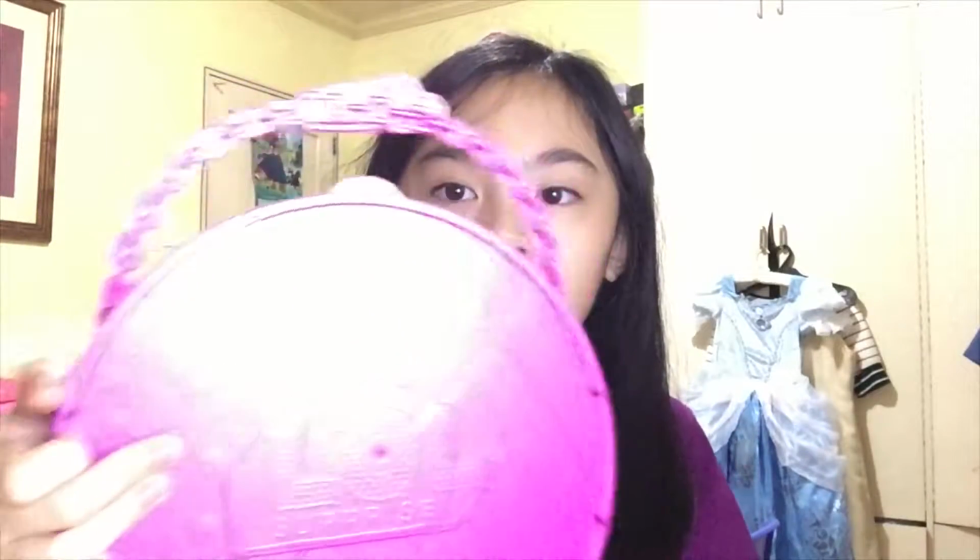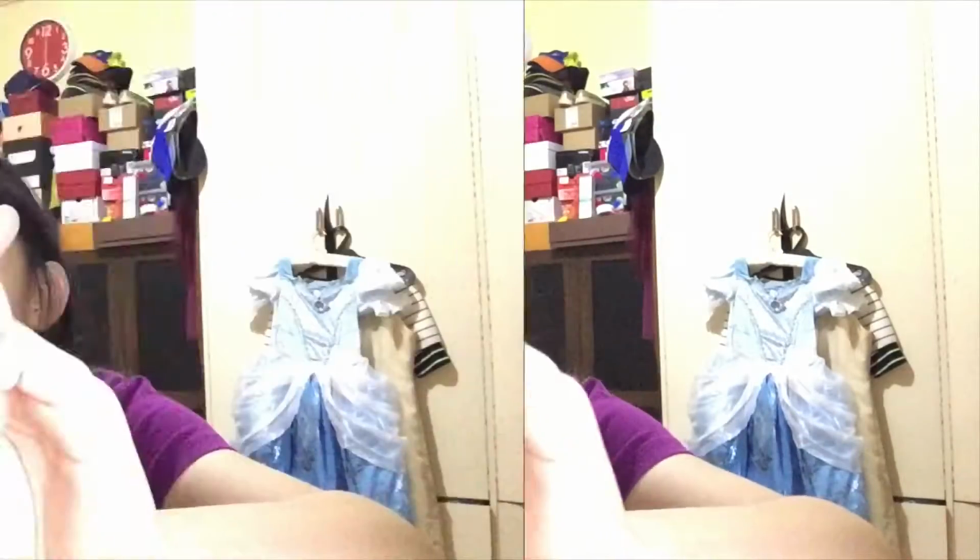I'm gonna open an LOL Pearl Surprise. I'm gonna bring this in the bathroom so it won't spill. So this is the first thing. This top has a zipper and a little bit of black.